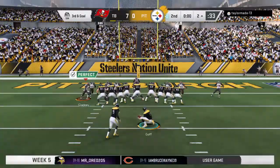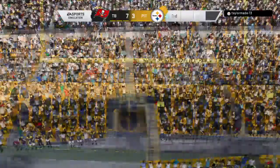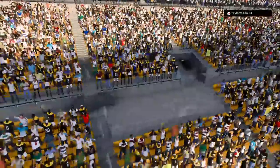This is less than an extra point, just a 19-yard attempt. And Boswell's kick is good. So we have reached halftime here with the visiting Buccaneers out on top.